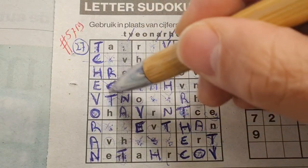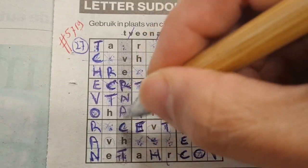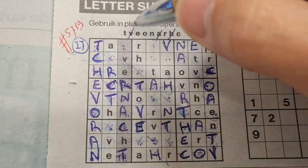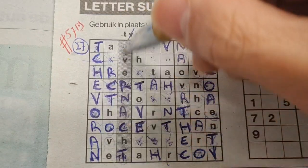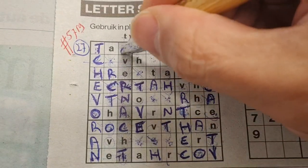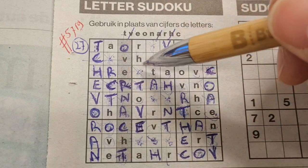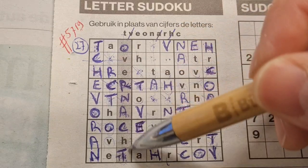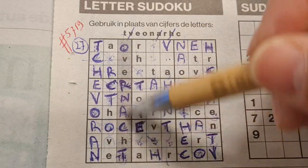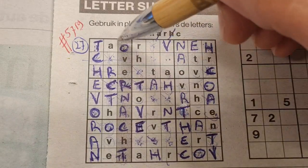C in the first column, C in the second column. So in the third column, the only place left for the C should be there. One box left in this big square for the letter O. O in the first column, O in the second column. So in the third column, the only place left for the O should be there. I have a solution. In Dutch, this is overnacht. In English, overnight. Let me continue with the puzzle.